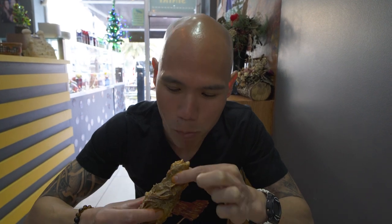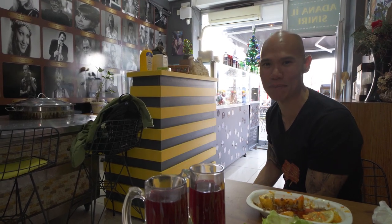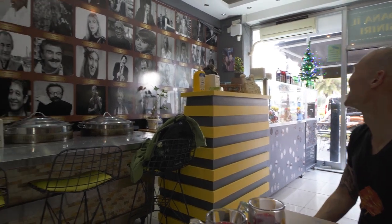If you like offal, this is something you definitely have to try when you're in Izmir. Mm. Look at that. Such a cool looking restaurant with all the Adana posters of people and the wallpaper of all the famous people from Adana. So they really, really show you the love from Adana in this restaurant here.